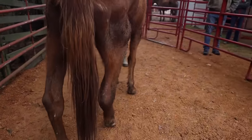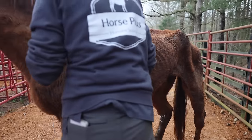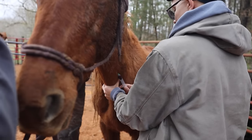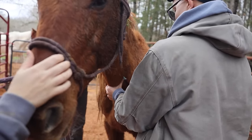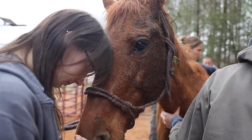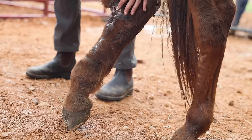Coming up behind you, little one. Her heart rate is 80 and she has a grade 2 heart murmur. Let's get her some Banamine. I don't see her going anywhere. She's so sweet. That reduced gut sounds. No, you know what, this is not for you. No, it's very hot and swollen still.